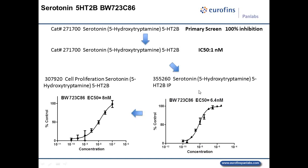So now we have this assay. It's called the serotonin 5-HT2B IP, and IP stands for inositol phosphate. In this assay, we measure the activity of the compound by following the inositol phosphate pathway. And what you can see, the outcome of this assay for this compound, is that it shows that the compound is actually an agonist, and the EC50 of this compound is very potent, 66.4 nanomolar.